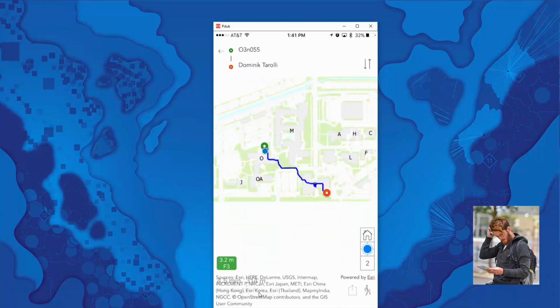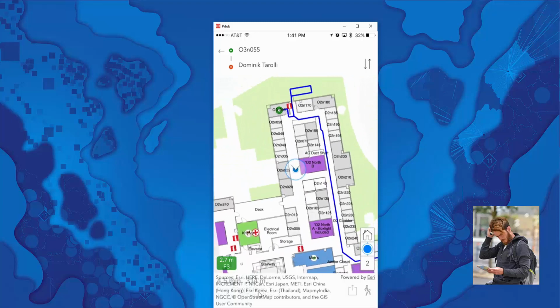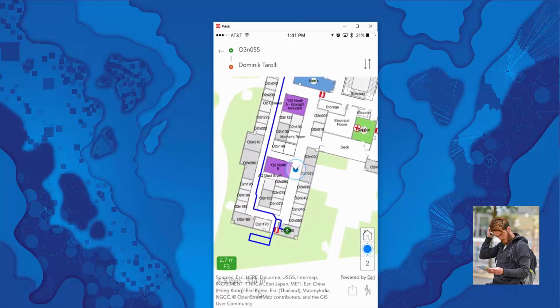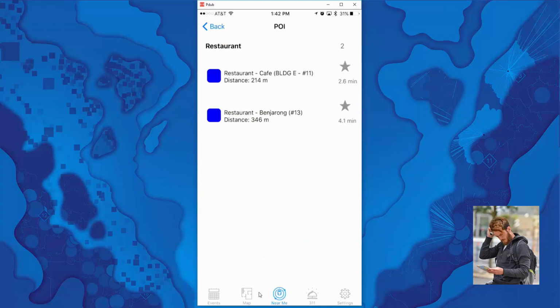If I click into that, I can show the map, and then I can enable the blue dot, and it'll zoom directly to my location. I can see that my location is updated a little bit. It's showing me down the hallway, so I could always override that. That's the technology doing that. Another thing that we can do is we can actually find amenities near me.